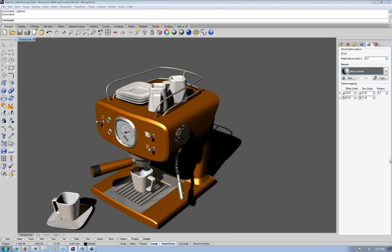Let's see, next question, how about a simple shadow and reflective floor like Alias? Is that possible? I don't use Alias, so I'm not exactly sure what their reflective floor is, but you can assign a material to the ground plane, or you could just put a plane there and make it reflective. It will reflect the environment, but it won't do reflections of the object because it's not ray tracing.